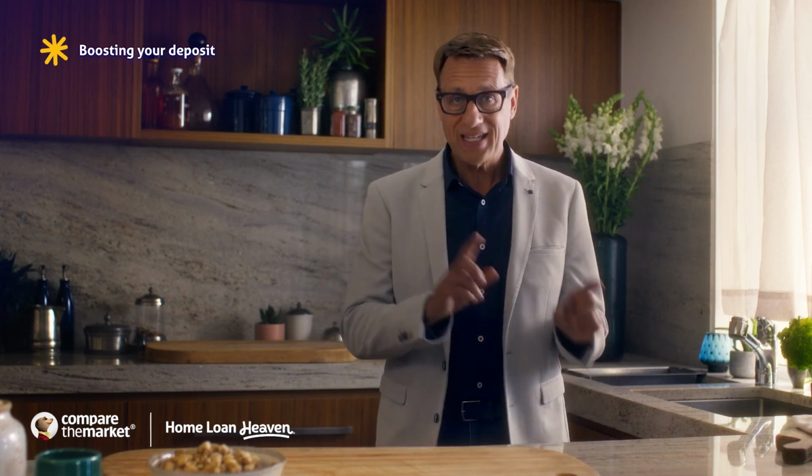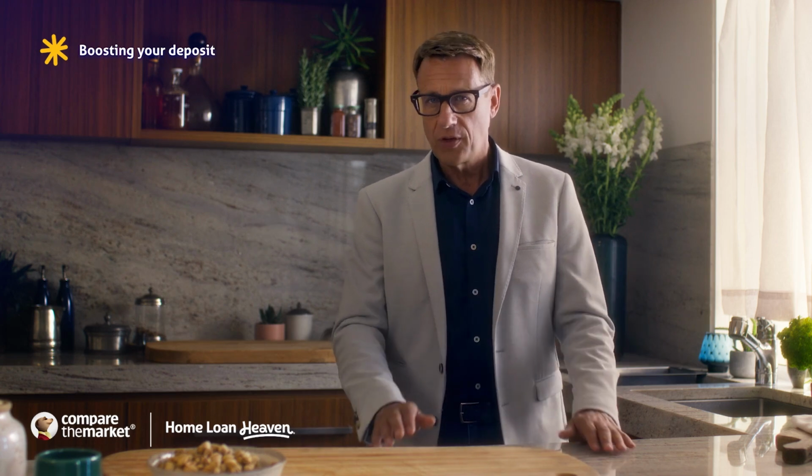LMI, on the other hand, is less universal. A lender will typically ask you to pay LMI if the LVR on your proposed home loan would be higher than 80%, meaning your deposit was less than 20% of the loan. It's not worth taking lightly. LMI can cost you thousands of dollars depending on your LVR and the size of your home loan. And it's not just for first home buyers either. If you refinance or take out a new home loan with less than 20% equity, you'll most likely have to pay LMI too. It can either be paid upfront as a lump sum, but is usually paid off over time via your home loan repayments.